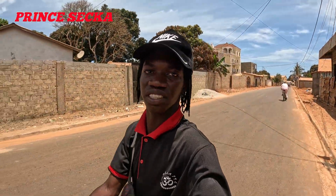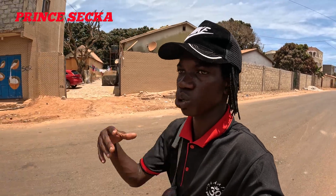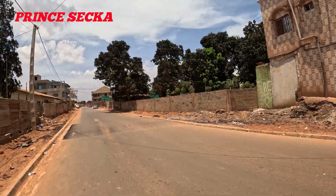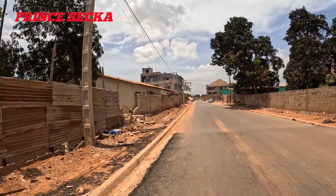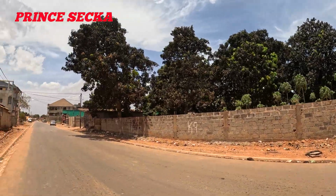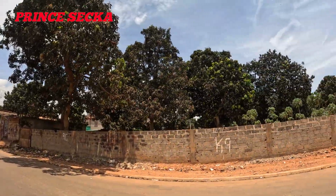Guys, I think I'm in Sanchaba Job, because I think this area is part of Sanchaba Job, because Sanchaba is somehow big and has some parts, Sanchaba Job and other parts I don't know. Anyways, I'm almost at the Sanchaba Job Lower Basic School. Those are mango trees, as you guys can see. These are mango trees.